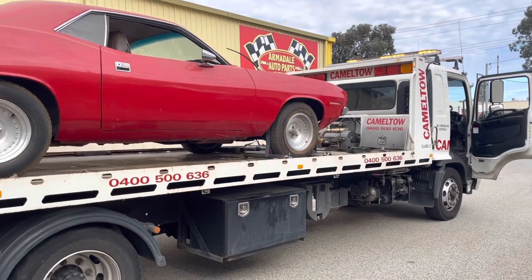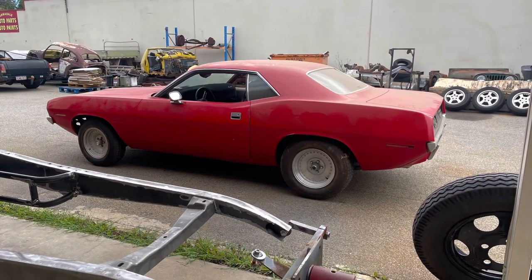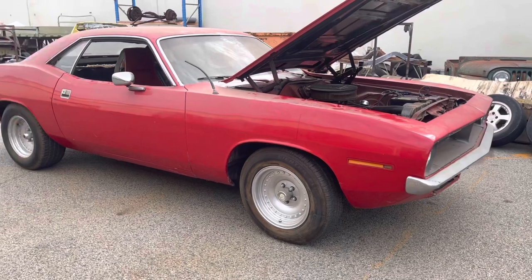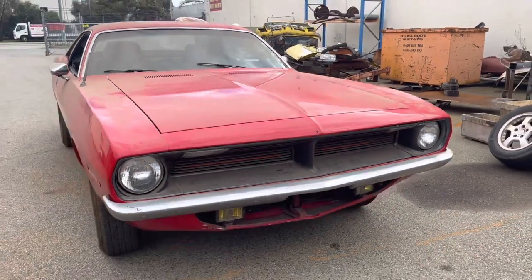All right, so back at the shop, as usual, Stu from Camel Toe helped us out. Basically, we got it back to the shop, checked some fluid, so we had to put a bit of trans fluid in, a bit of oil, some lifter free, checked the water. It all went well, we got it all started, seemed to be running well, and here's the results.